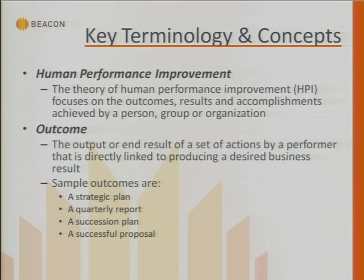So the question is, are these really the business outcomes? And my answer to you is, the outcomes lie at the individual level of performance. So the business has some goal. There are individuals doing jobs. All of us in here need to produce some outcomes. These are just some examples of something that I might produce, a strategic plan. That might be an outcome I'm on the hook for, I'm responsible for. So these are things that are accomplished by a person doing a job.